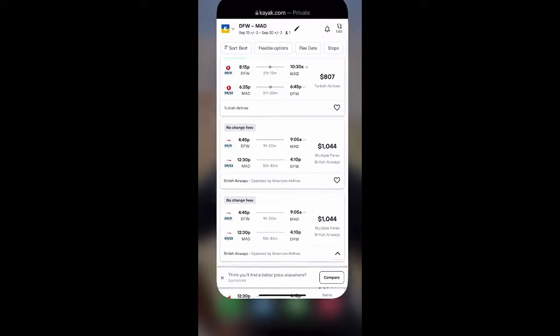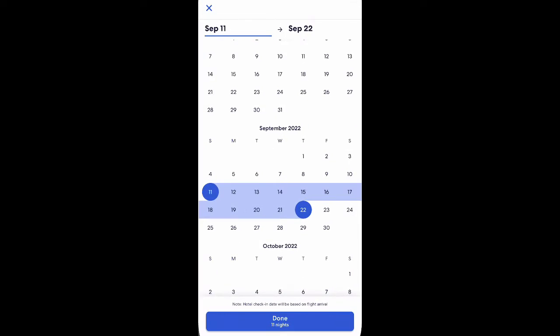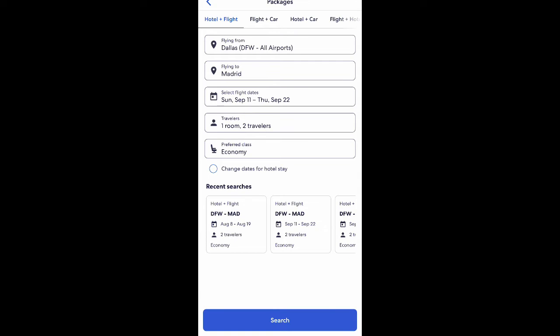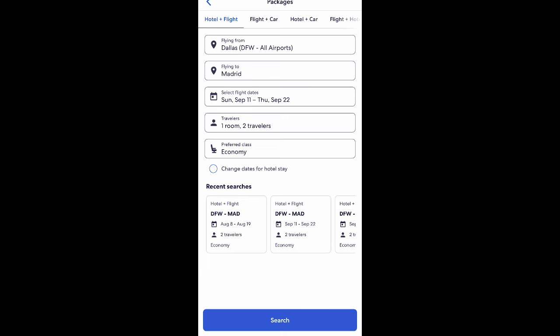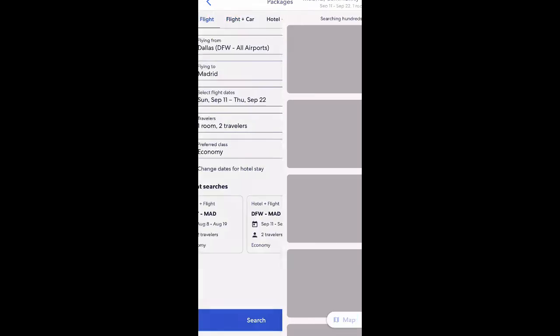So I'm double checking those dates real quick. And so when you click on travelers, if you do have a young infant under 2, you can put them on a lap. Although if you are traveling to another country, I do recommend getting a seat for that baby so they can sleep in the car seat. So now it's just thinking.